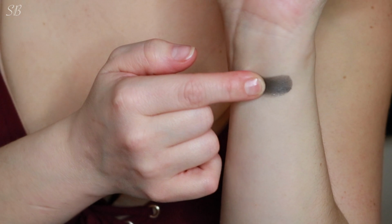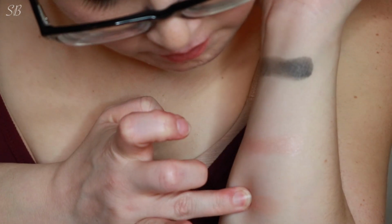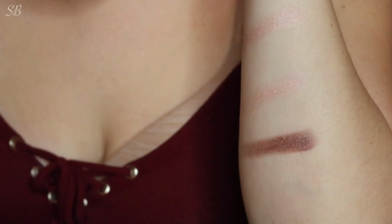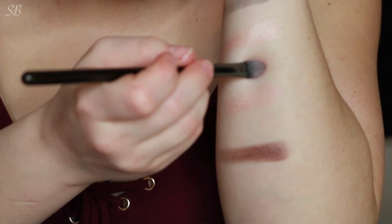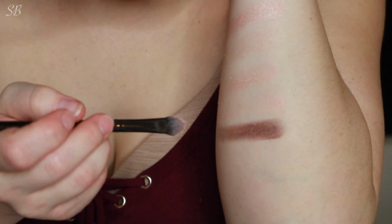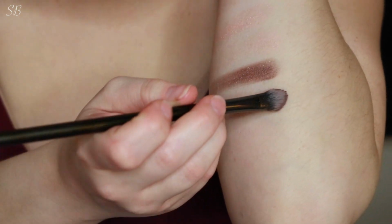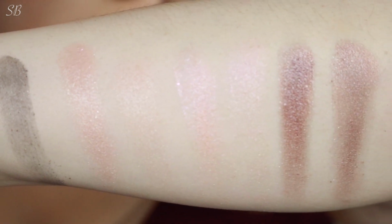And again, the next row with the finger swatches. Because these are more metallic and shimmery types of shadows, they do tend to perform better with fingers versus a brush. But this row does have a few shadows that work okay with a brush, which was a little bit promising. But this pink shadow here is super powdery and just not very pigmented with a brush. But overall, these are okay. This row was a better selection.